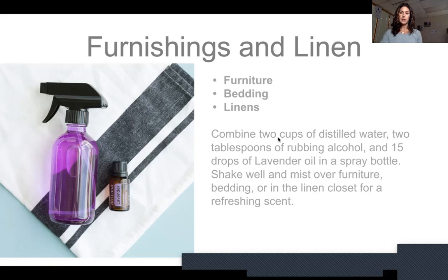So furniture, bed linen, that kind of thing. If you just want to refresh things really quickly, use 2 cups of distilled water, 2 tablespoons of rubbing alcohol, and 15 drops of your favorite oil. A lot of people like to use lavender. That's great for something like a pillow, but maybe not so great for your couch if you want people to be more alert and awake when they're in your home. I would use something more like peppermint with wild orange, or something like the Breathe blend. Or if you're going to have a serious conversation or an intervention, you might use the Balance blend.